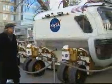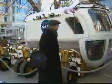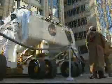Also paying a visit to headquarters, the Lunar Electric Rover. The concept vehicle was on display outside the building for employees and media to see and ask questions of the astronauts and engineers involved in its design.